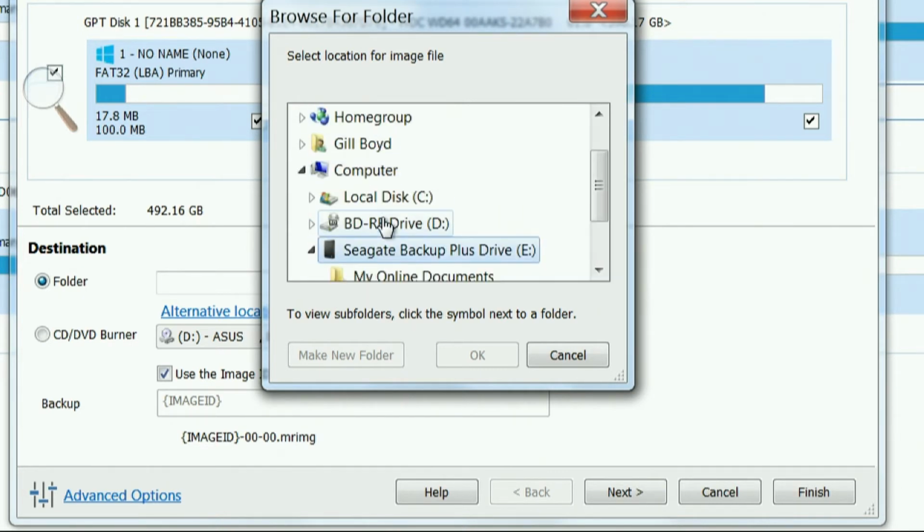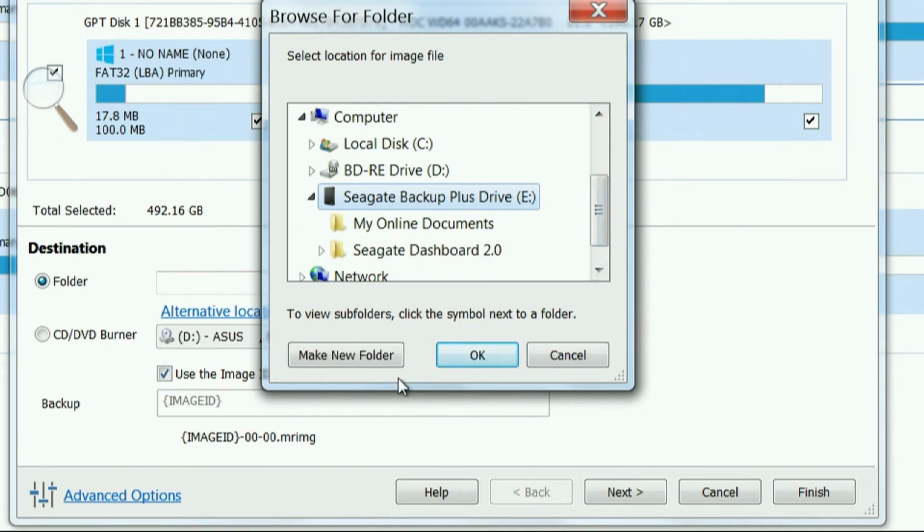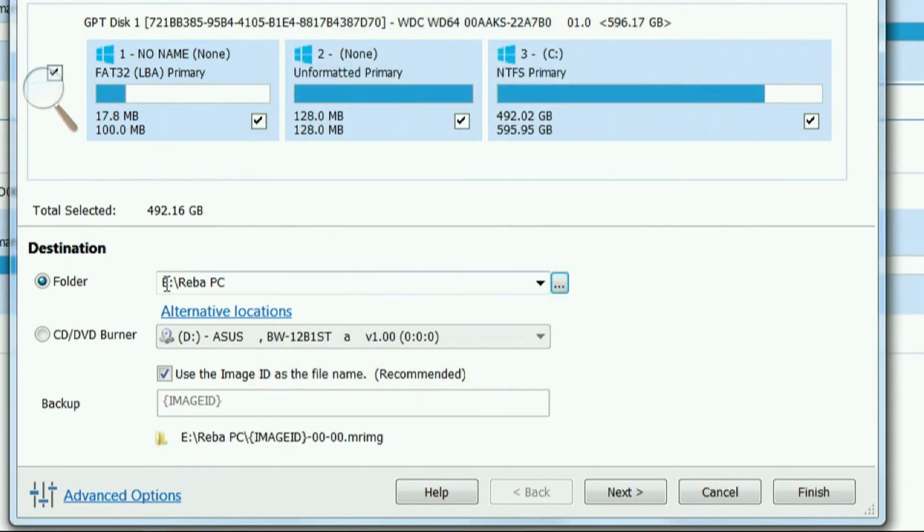We're going to put this on the Seagate Backup Plus. We're going to make a new folder. We're going to call this Reba PC. We're going to say OK. And if you'll notice, we've got a folder now, Reba PC, and we're going to get an image where it says Reba PC and the image ID. Use the image ID as the file name, recommended.